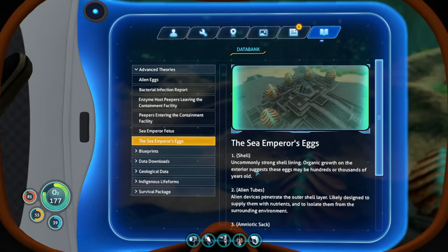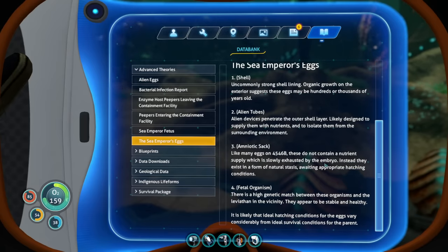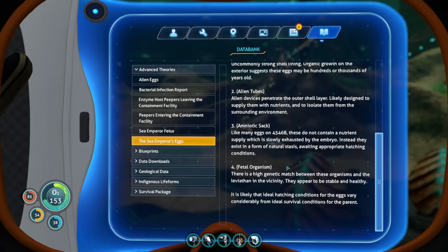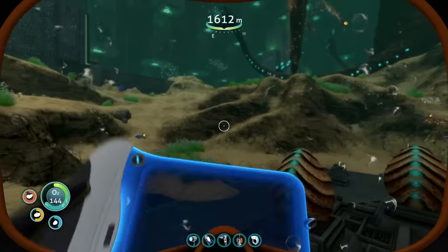Uncommonly strong shell lining, organic growth, hundreds or thousands of years old. Old? Thousand? Uncommonly strong shell lining and organic growth on the exterior suggest these eggs are hundreds or thousands of years old. Alien tubes penetrate the outer shell layer, likely designed to supply nutrients. Amniotic sac, these do not contain a nutrient supply, which is slowly exhausted. Instead, they exist in a natural form of stasis. High genetic match between these organisms and the Leviathan in the vicinity. They appear stable and healthy. Ideal hatching conditions vary considerably from ideal survival.